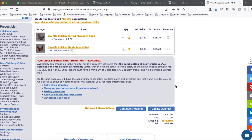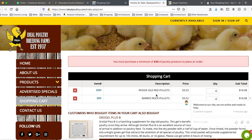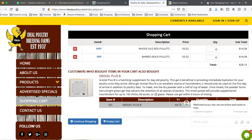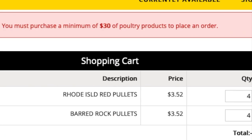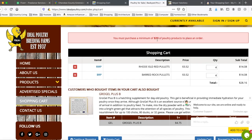So let's go over here to Ideal. Now, these guys are in our backyard. They're located, I think, out near Waco, Texas, and that's probably a 2.5 hour drive from us. We've got our Rhode Island Red pullets, of course, females. Our price is lower, $3.52 for each of them, and that puts us at $28. But Ideal Poultry has a minimum purchase of $30 of poultry products. Oh man, come on, guys.